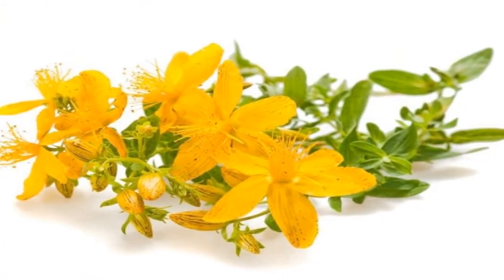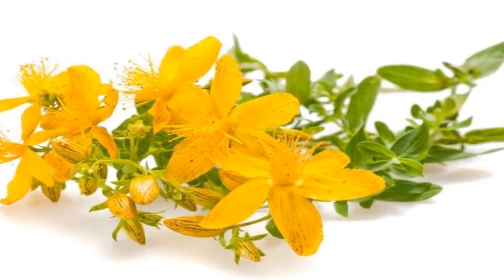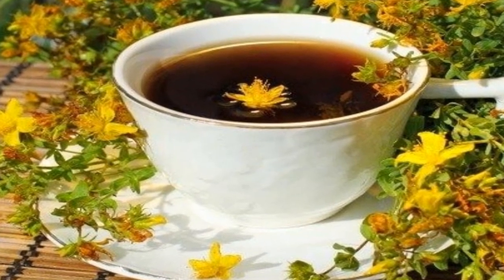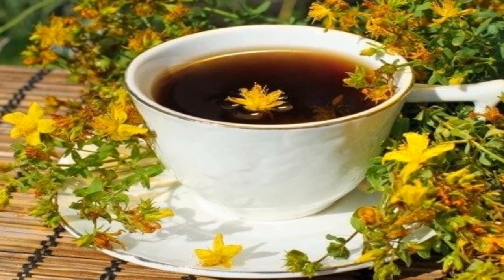6. St. John's Wort. It doesn't matter if it's used internally or externally, St. John's Wort is an ideal way to eliminate varicose veins. Apply the oil of this plant directly to the affected area. It can also be made into a tea.